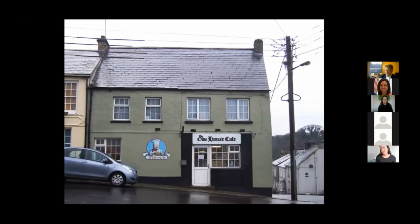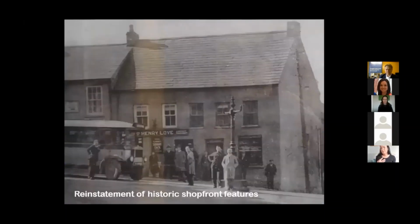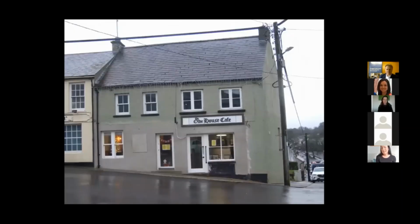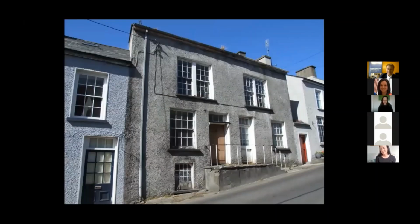So we set about some roof repairs, chimney works. We put back in, using reference from old historic photographs, the sliding timber sash windows and designed an appropriate shop front for this building. It is not completed yet. We are really looking forward now to seeing the paint scheme and the hand painted signage put on the building. But it's just really lifted the whole streetscape of the Market Cross area.